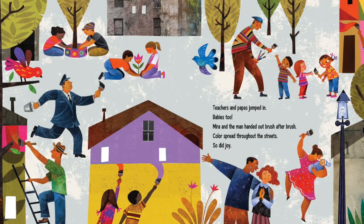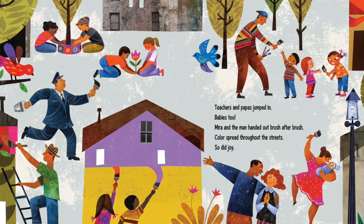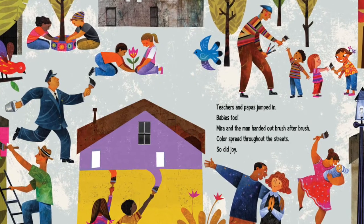Teachers and papas jumped in, babies too. Mira and the man handed out brush after brush. Color spread throughout the streets. So did joy.